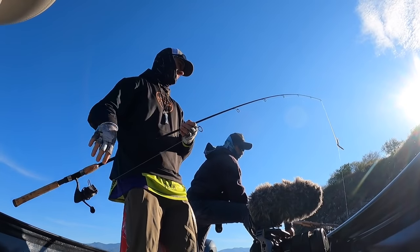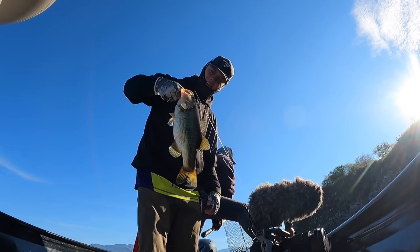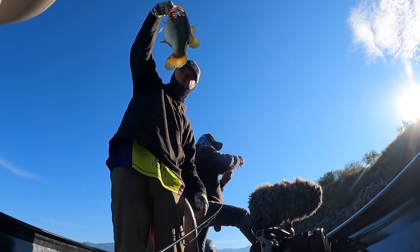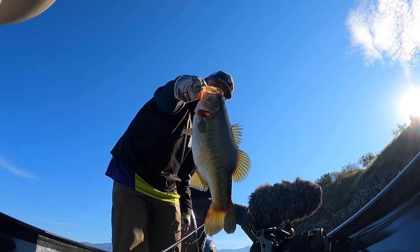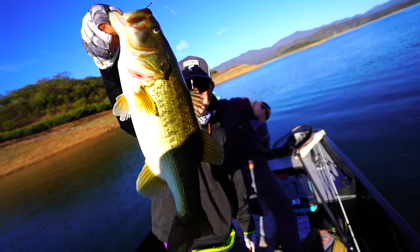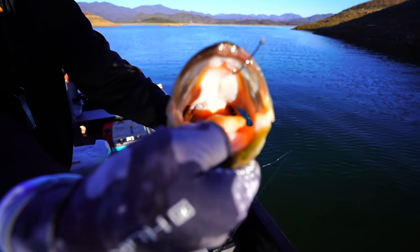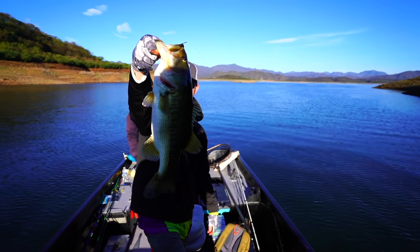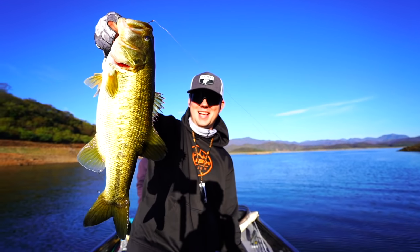Dog popping. Yeah, buddy! Right through that top lip. Perfect hook. That's it. You guys, that's a little bit bigger. That's like a 3 pound male, 4 pound body. Look at that chunk. Looks like a little female. Look at that, ladies and gents. Woohoo! Look at that bucket mouth. How cool. PB, cool, buddy. That's a PB for me, for sure. Dang, it feels like a 10 pounder in my hand.